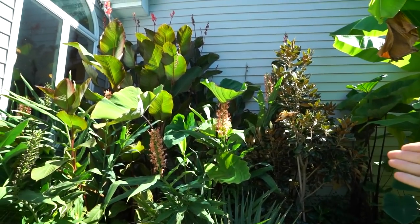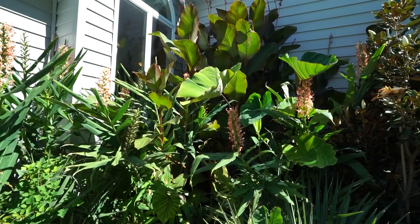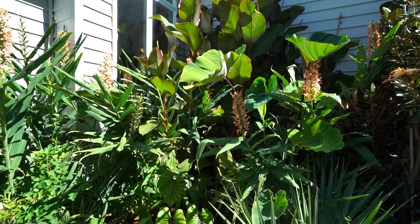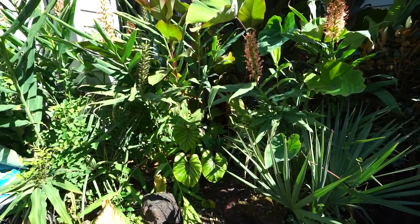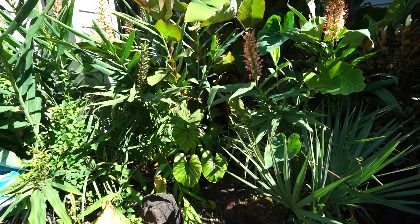It's also why I thought this would be an okay spot for a zone 7 magnolia, because there's a lot of zone 7 stuff going on over here in this corner. It's the spot where the snow melts first during the winter time. It just stays warm over here. So I thought, let's give it a try, put one in there. Hasn't done a ton of growing.